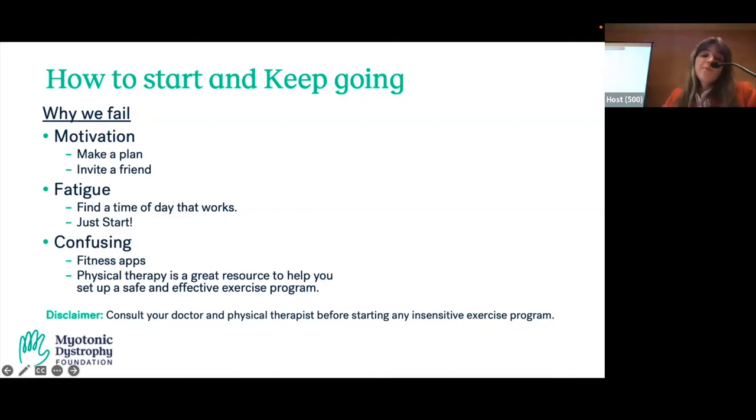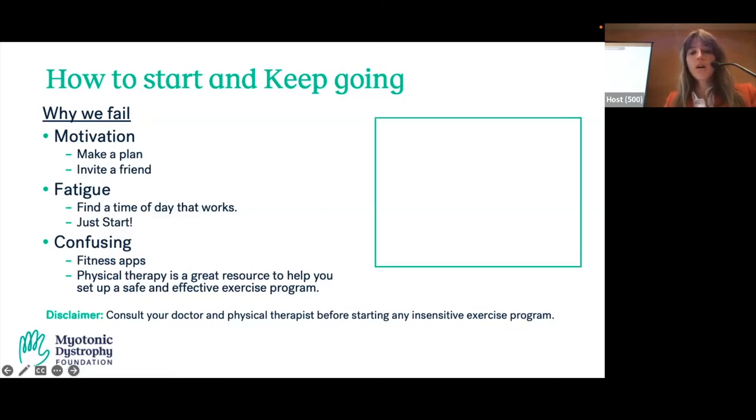And also a plug for physical therapy, because I'm biased, is that physical therapy can be a great place to help you set up a home exercise program that can then be transitioned to home, right? And you can focus on building that, seeing what works, seeing what doesn't. And then just a little bit of a disclaimer, if you are going to think about starting an intensive exercise program, it's good to talk with your doctor or your physical therapist about what type of things are safe for you.